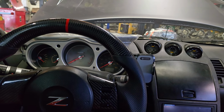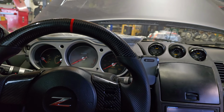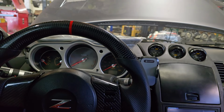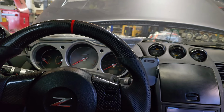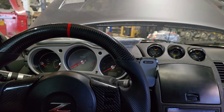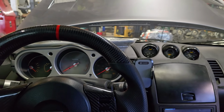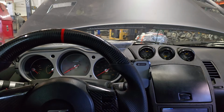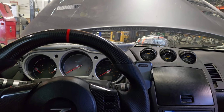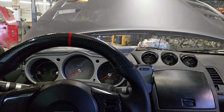And the only thing that changed other than the MAFs, because obviously MAF sensors do not add horsepower, and the fuel system does not add horsepower. Those are supporting mods that allow you to make more power when needed, when those stock components or whatever aftermarket components you had were already maxed out. So on this one, once we changed the spark plugs, because the spark plugs were really, really bad, and they were actually cracked, I'm not sure where he got them from.